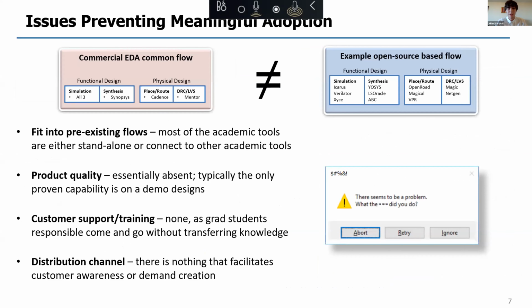There are some issues with traditional open source EDA tools which prevent everyone from just dropping what they have and moving over and adopting them for all of their work. A few of them are highlighted here. Tools need to be made compatible to fit into pre-existing flows so that people can start to insert them into their workflows. They need to be developed heavily to be easily usable and high quality. They need adequate customer support like professional tools have, and they need distribution channels to create demand and drive tool awareness. The question that we have is, who is going to do this?